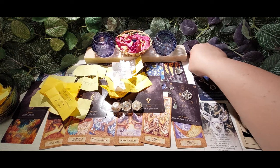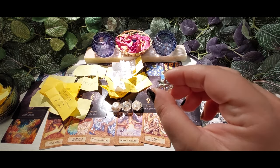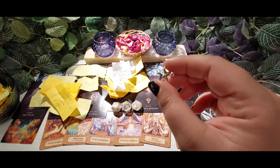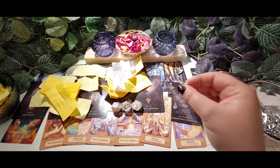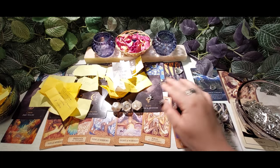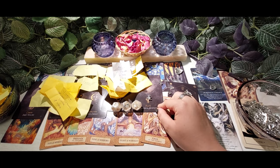Okay, these are just trinkets, so don't take them super seriously, but just for fun. So we have a starfish here. For some reason, this makes me think of Revati as well. It makes me think of Pisces, but then I could also associate it with just the star energy, which is someone that stands out. But again, makes me think of exotic energy.